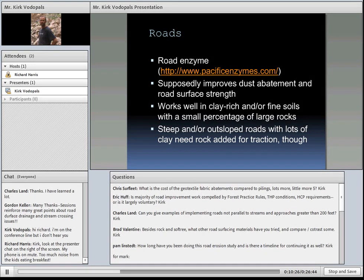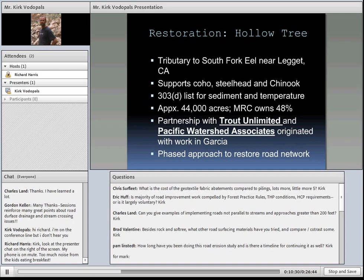I'm going to switch gears now to some of our restoration work and talk about one of our major restoration projects up in the Hollow Tree watershed. This is in the northern portion of MRC's ownership. Hollow Tree is a tributary to the South Fork Eel near Leggett, California. It's one of the few watersheds that has a consistent presence. Most of our watersheds are dominated by steelhead and coho, as well as other fisheries. Hollow Tree is 303(d) delisted for sediment and temperature.